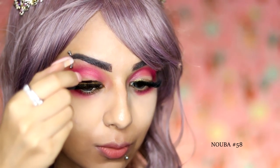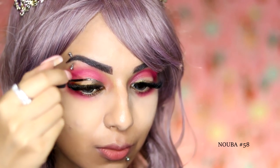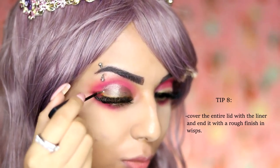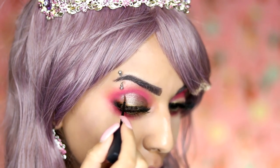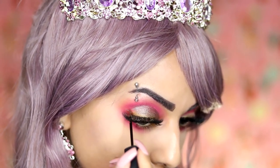Nova Rainbow Eyeliner in 58 is a glittery bronze color, and all I will do is cut a clean crease with it, fill the lid in, and end it in rough wisp-like motion. The thing about this technique is that you need not be precise at all. The unevenness in it is what makes it beautiful, almost in a powerful way, and your hand will create something totally unique to you every time you do it.